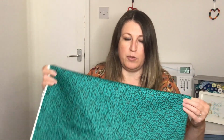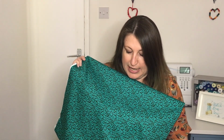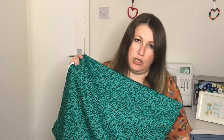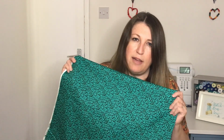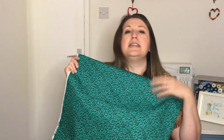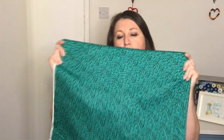I don't think with 2 meters I've got enough for a dress. I'm not quite sure what I'm going to do with this piece of fabric. This one is probably going to go into my stash for now, but I definitely want to get this one sewn up as soon as possible. I don't want it to languish in my stash for too long, but I don't have a definite plan for this one just yet, but hopefully soon I will.